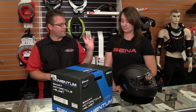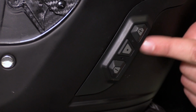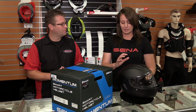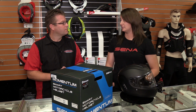Can you talk a little about the technical features of the helmet and kind of what Sena was thinking when they put this one together? Yeah, since we already own the technology for the Bluetooth, we were trying to make it so that it can be all in one. You don't have to buy a helmet and then go out and buy an intercom system as well. With the Momentum that you have here, up to 8 riders can be connected over Bluetooth, and you'll have your audio multitasking and just about all the features that you would have with a 20S Evo or 20S.